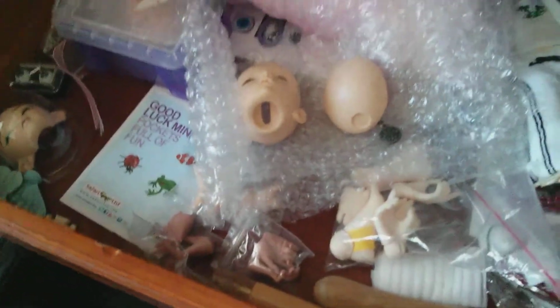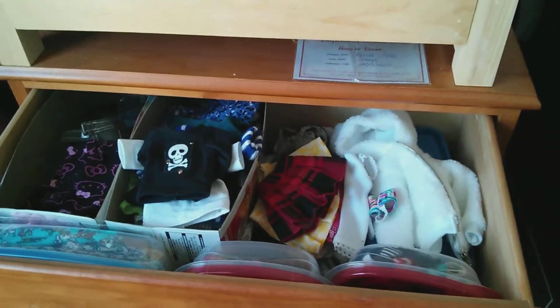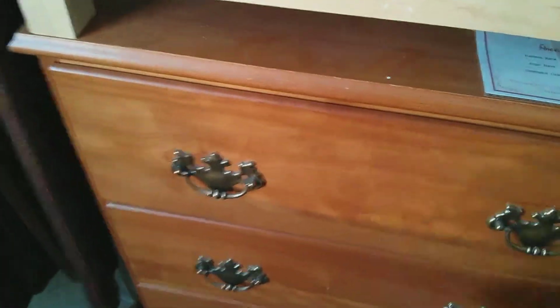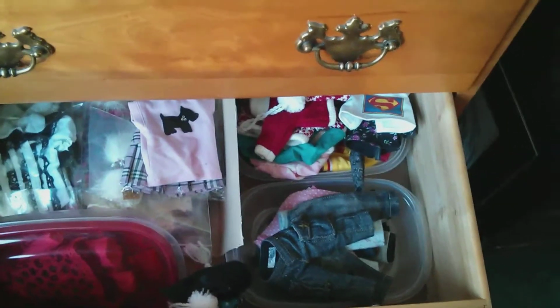And actually I've seen her face up. I really like it. I can't wait for her to come back. So we close that. And then next door in the dresser, the top drawer is MSD clothes. Somewhat organized at the moment, which won't last, I'm sure. And then this half is little guy's clothes, so USD.